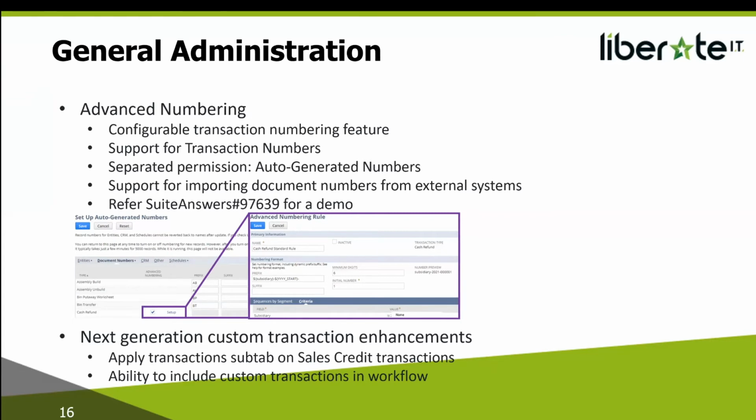So you'll be able to set up flexible document and transaction numbering that will reflect the requirements of the countries that you do business in. This will make it possible to use multiple complex numbering sequences that use different prefixes and suffixes based on the rules that you set up. So you can set up rules such as transaction types, fiscal years, and anything else that really is relevant.